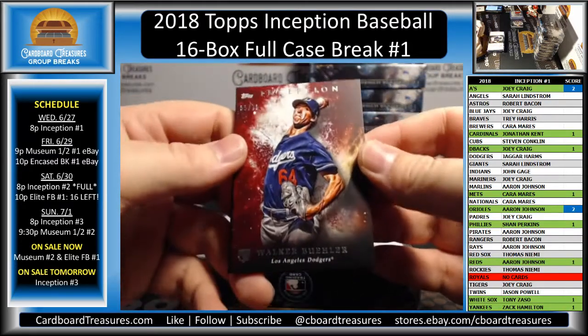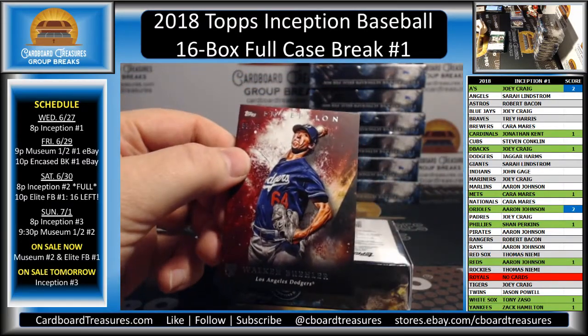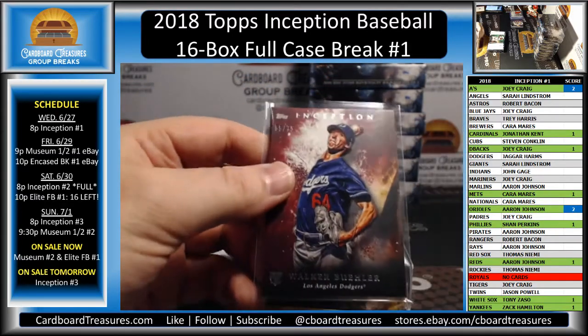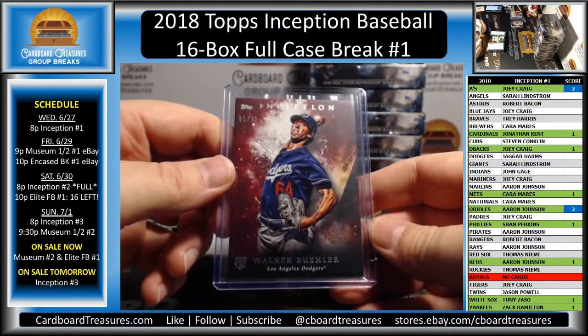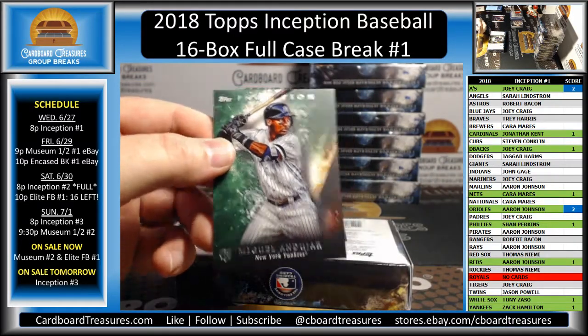Nice one. 55 of 75. Walker Buehler, rookie, going to the Dodgers. That's going to get Jagger on the board. Green, Miguel Andujar, rookie card, going to the Yanks.